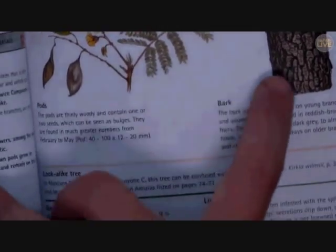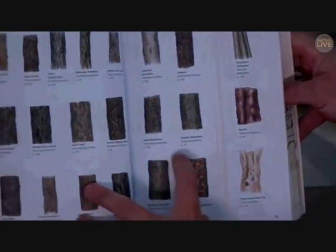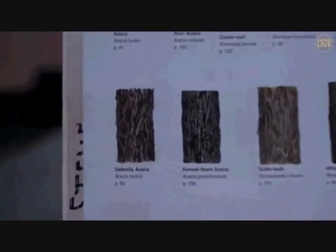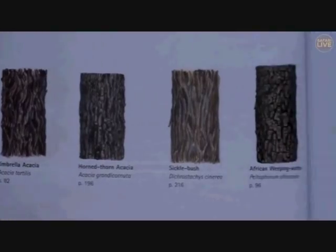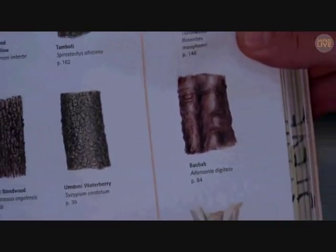But what I love about this is that you get the bark, okay? And there's a page in here. There we go. You can go directly to a page in this book and you can look at the bark of a tree and you can quite easily find and identify it. The names are underneath. There are very different characteristics there behind them, folks.